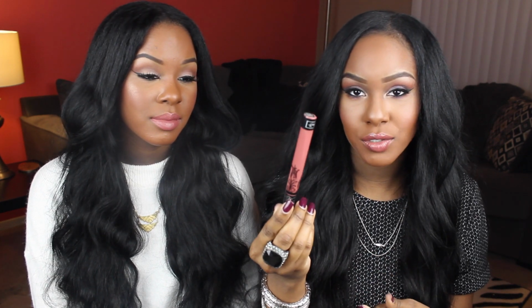Because this is definitely up Kendra's alley in color. But I'm obsessed with this color. It's definitely that Kylie Jenner lip everybody has been talking about all year, but it does not look like that on me because I'm darker, obviously. So it looks more like a neutral nude color on me.